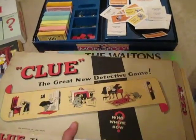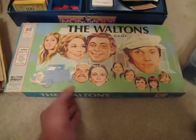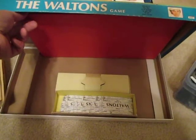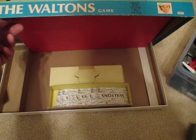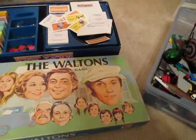And then this was a really cool score. Same house, the Waltons TV show game. Same thing. Pretty good condition. The box had a few split corners, but it has a complete set of cards. And there's no tokens in this game, but it didn't have any to begin with. It was just played with cards. So that's a good score for $1.